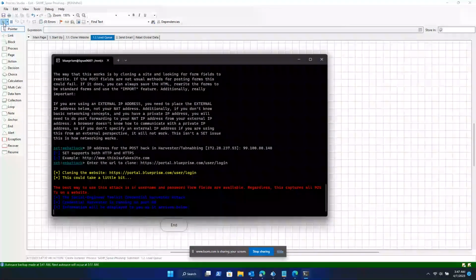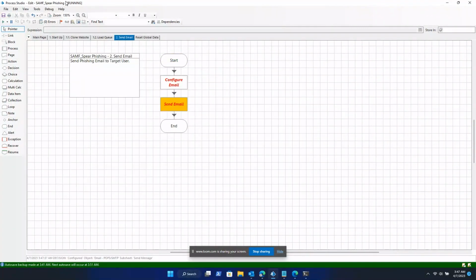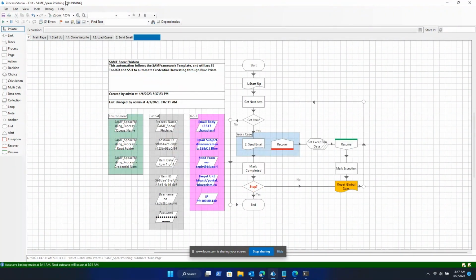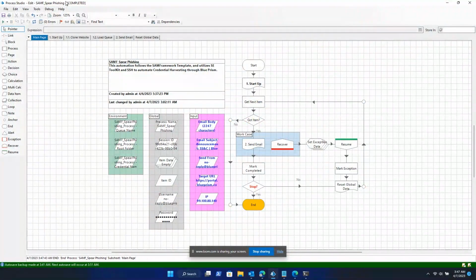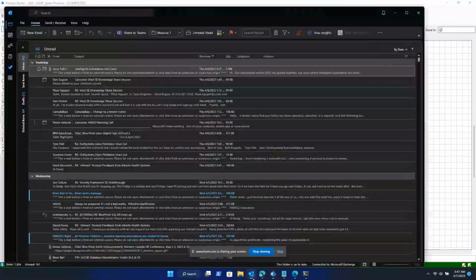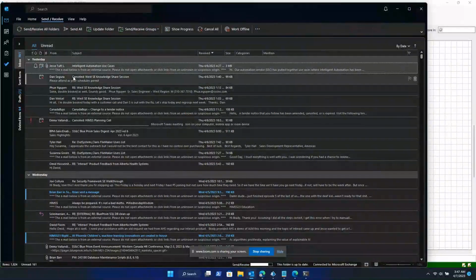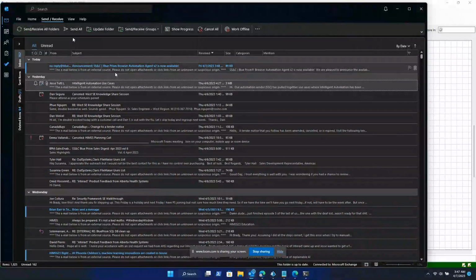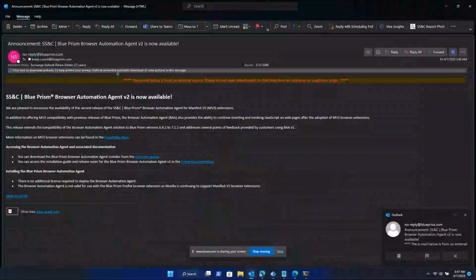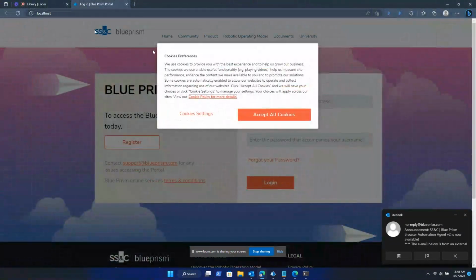Next, the digital worker crafts spoofed emails containing the cloned URL and sends them to designated employees. Here, we see an example of the simulated phishing email, and an employee clicking on the malicious link. Note the sender's address, which has spoofed Blue Prism by swapping the M in Blue Prism for the letter N. The result is a very similar looking email address. The link launches the cloned version of the Blue Prism portal website, which is identical to the legitimate website, differing only in the host URL.